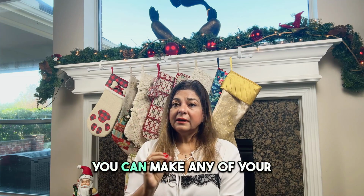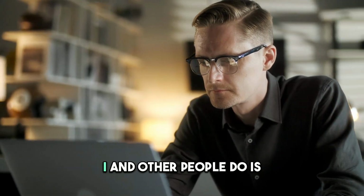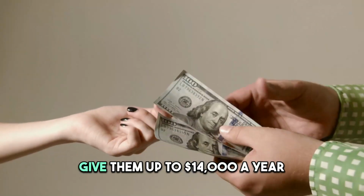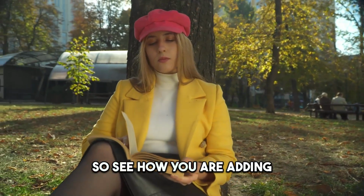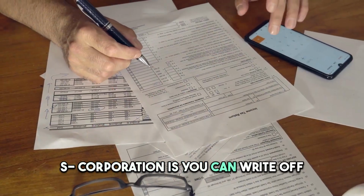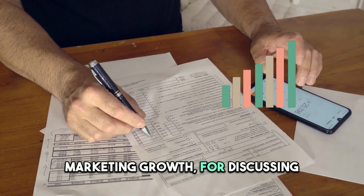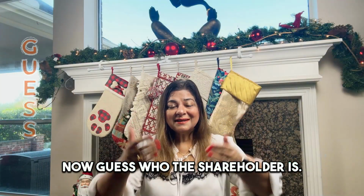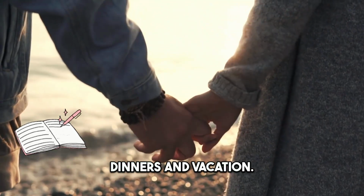Fourth deduction, you can make any of your family members, anyone, you can put them on a payroll too. What I and other people do is give some work to your children, your wife, whoever, and give them up to $14,000 a year, which is tax deductible. So see how you are adding up your deductions. Another great thing about S Corporation is you can write off all the expenses which occur for the business growth, for marketing growth, for discussing future of the revenue, to talk to the shareholders. Now guess who the shareholder is? Shareholder could be your spouse and you can write off all the lunches, dinners, and vacation.